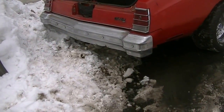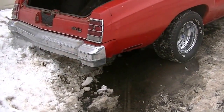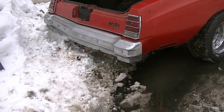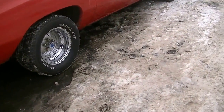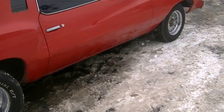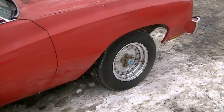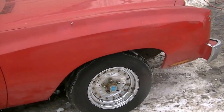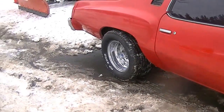Got a little small block V8 in there. Supposed to be all overhauled, rebuilt. It doesn't seem to burn any oil or anything like that. I pulled the valve cover. It's got roller rockers. Got an Edelbrock intake, aluminum intake. Edelbrock carburetor, electric choke on it. Runs pretty smooth.